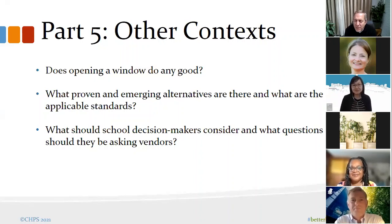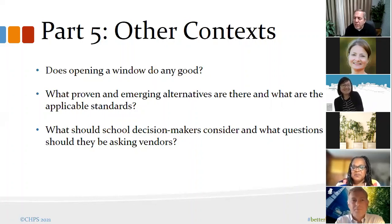Absolutely. Thank you, Rengie. I'd also recommend searching on Google and doing some research. So Christian, over to you. What should school decision makers consider and what questions should we be asking vendors? Since you're kind of a vendor, this might be appropriate for you. What are your thoughts?